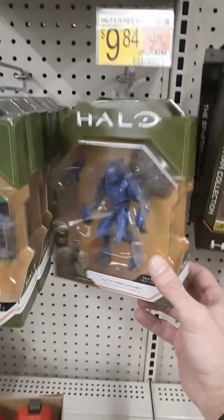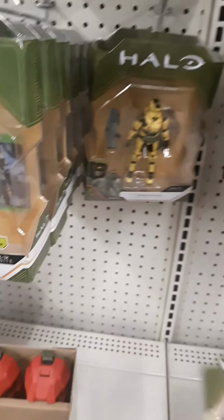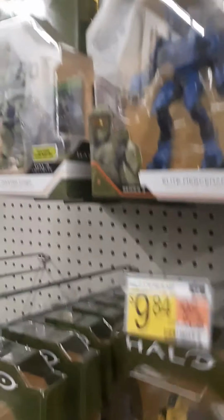Wow, look at this. Okay, I do not have this. I'm definitely grabbing that. That's cool. We got another one here. I don't have that. I'm grabbing that too. That's cool. I like those Halo figs, man. They are sweet. Looks like they got some more up here.